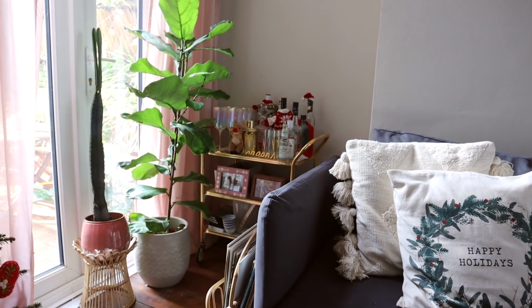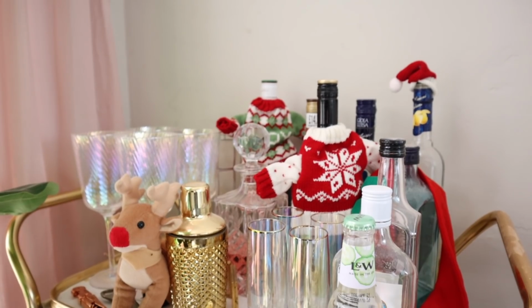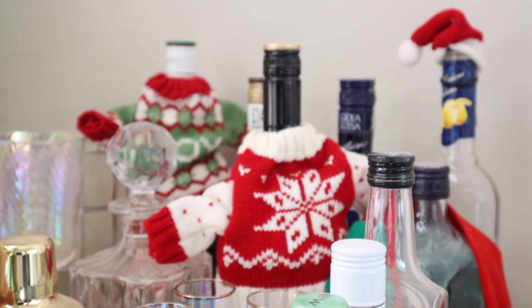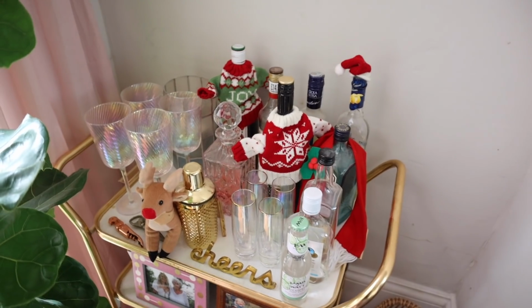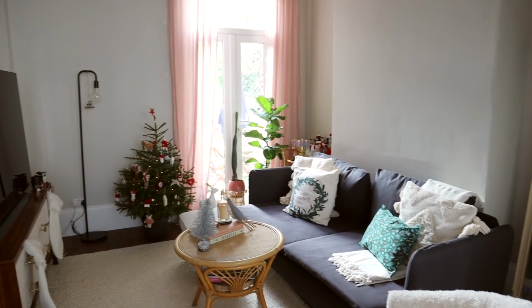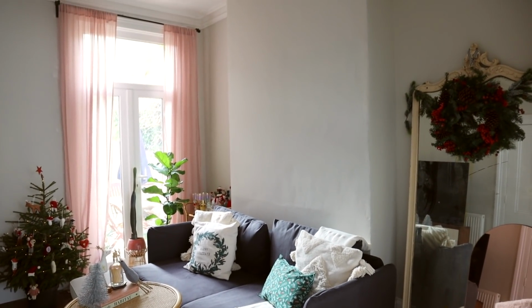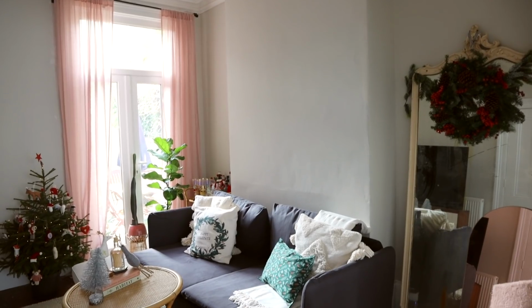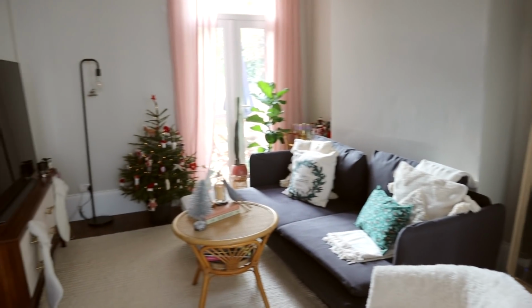And the only other Christmassy thing in here is the bar cart. I added a few of those bottle sweaters and scarves and hats to all my bottles, and a little reindeer just to spice it up a bit. It's cute. So that's the sitting room, just a little bit festive. Once again, I've got a massive blank wall that I need to put some prints up on at some point, but I'm going to do that in the new year and just leave it Christmassy for now.